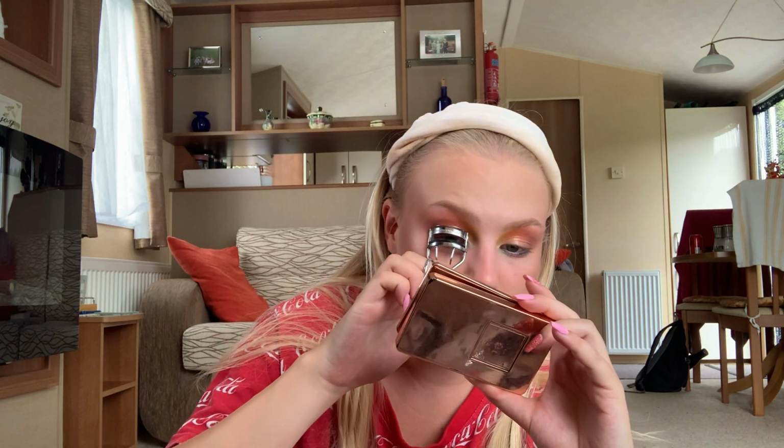So now for some mascara. I find that mascara always makes everything look a bit better. So I'm just going to curl my lashes. The Bad Gal Bang mascara from Benefit. But I'm going to try and wipe off the brush a bit, because I find it can put quite a bit of product on your lashes.